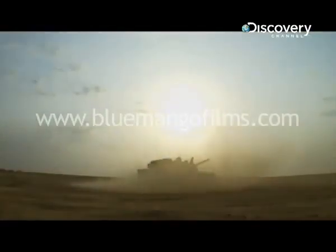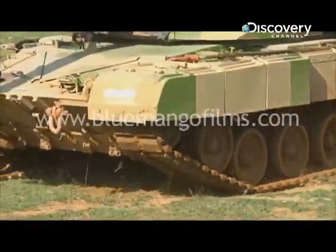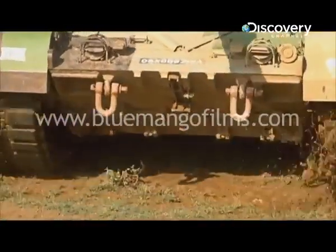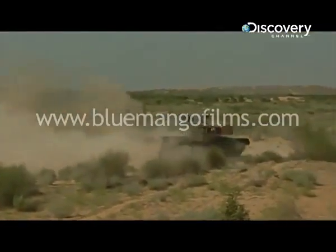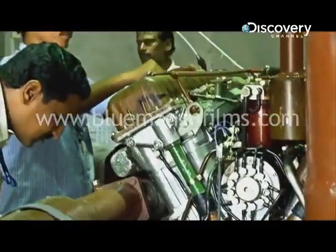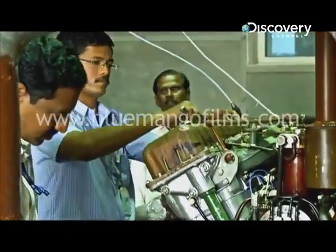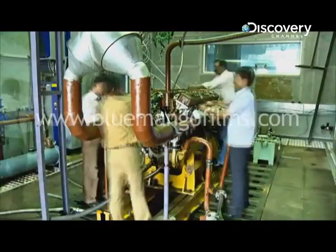After more than 20 years of development and trials, Arjun Mark1 was inducted into the elite tank battalions of India's armed forces. Equipped with the latest features and technologies, it had cleared all user trials and come out with flying colors. A bunch of novices who laid the foundation of Arjun in 1974 had now rolled out India's first indigenous main battle tank.